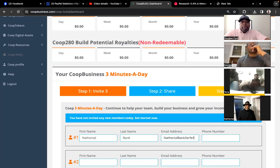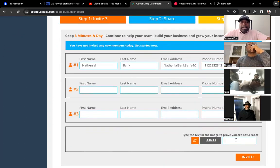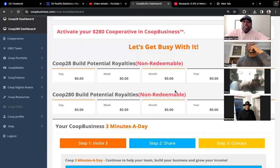This is literally what we show people, how it literally performs. Now, I'm just using a random email. I don't need his real email. For this demonstration, I'm just putting in a random phone number. So keep in mind, this is just as Nathaniel is going to activate his account. So I'm going to come down here and put in this code that I'm not a robot. And watch. So you see your results are at 0, right?